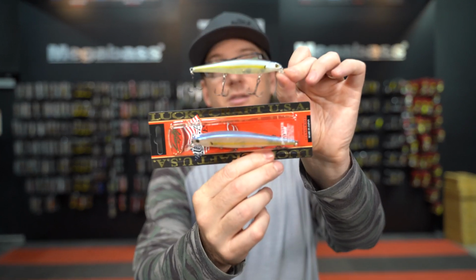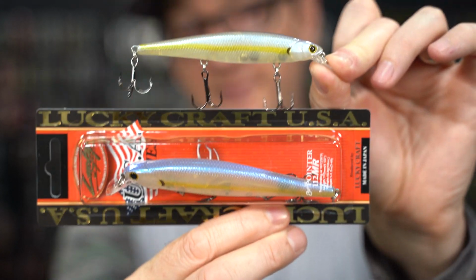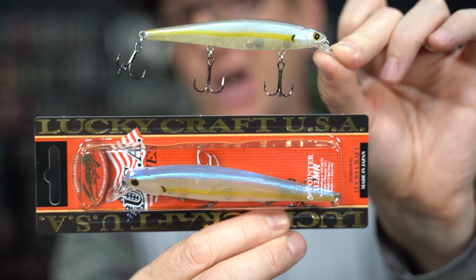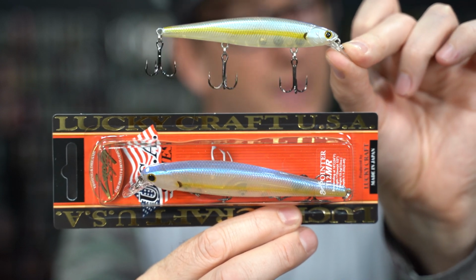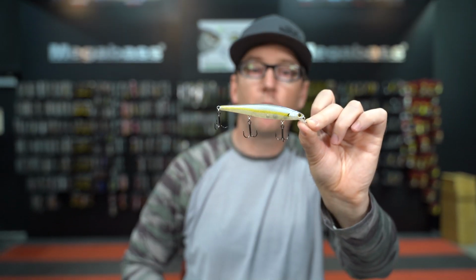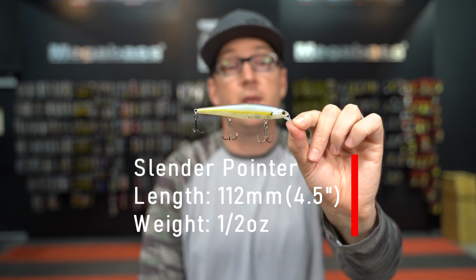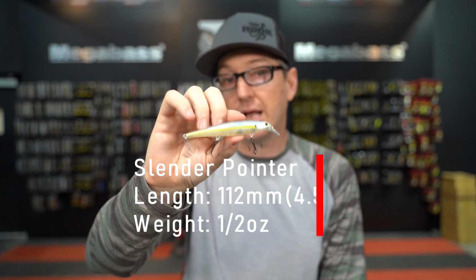The next bait that was introduced to us years ago was the Slender Pointer. Now, the Slender Pointer has become a favorite for a lot of guys, but the challenge over the years has been finding the colors that we all got used to throwing. Lucky Craft kind of let this guy slip out of their lineup for a little bit, but now it's starting to come back in. The Slender Pointer is a 3-hook thinner version of the Pointer Minnow, and it has a much more aggressive action in shallower water.